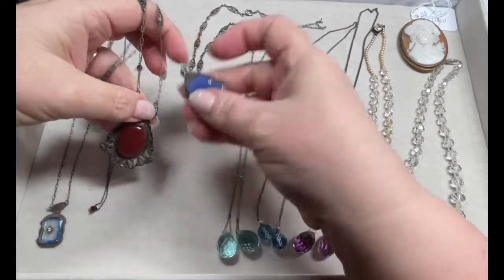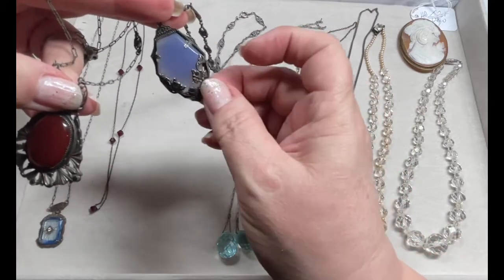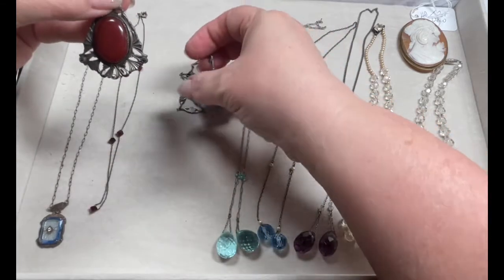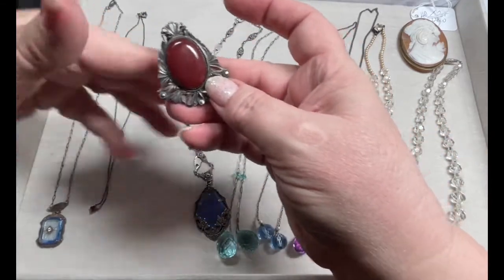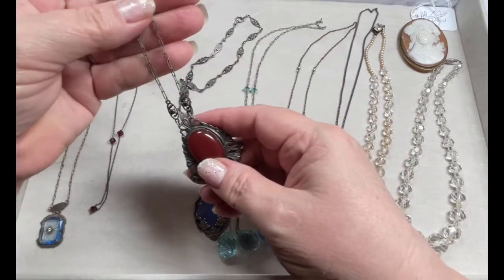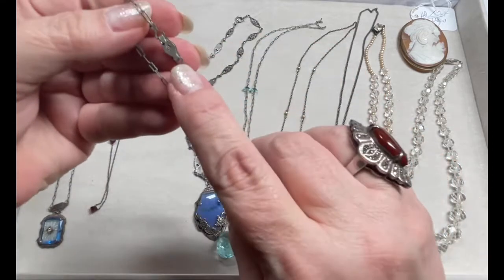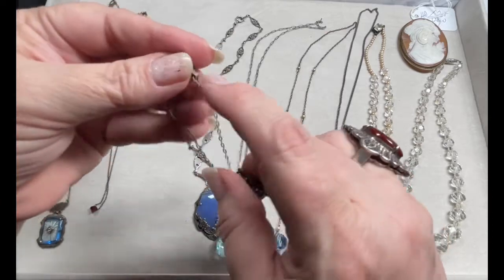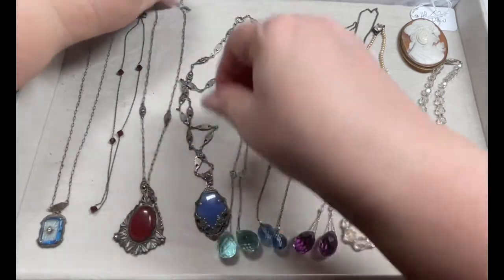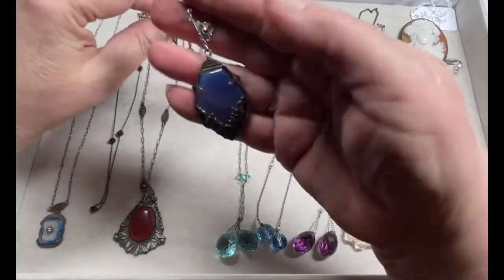Whereas this is definitely glass, and you can see how you can kind of see through it. But then again, it's open in the bag. This one's closed in the bag. But this is beautiful. It still has the marcasites, and as you go up, it still has marcasites with the paperclip chain. Like I said, this one's not marked, but it does have that old-fashioned clasp. Beautiful. That one also is probably in the 150 to 200 range.